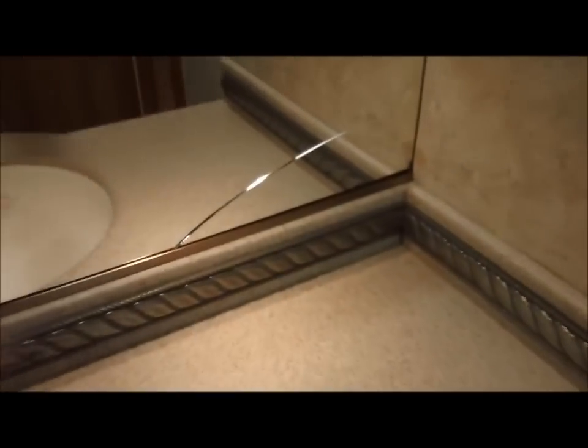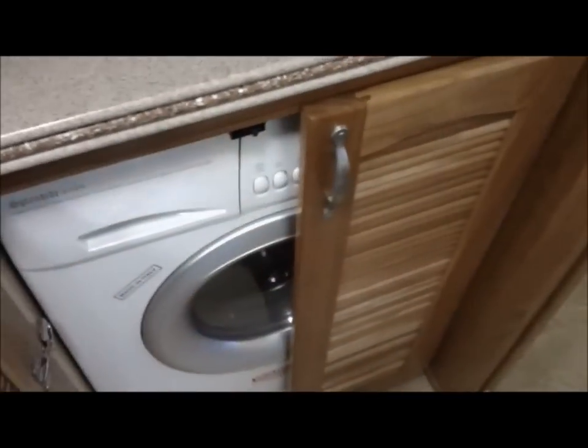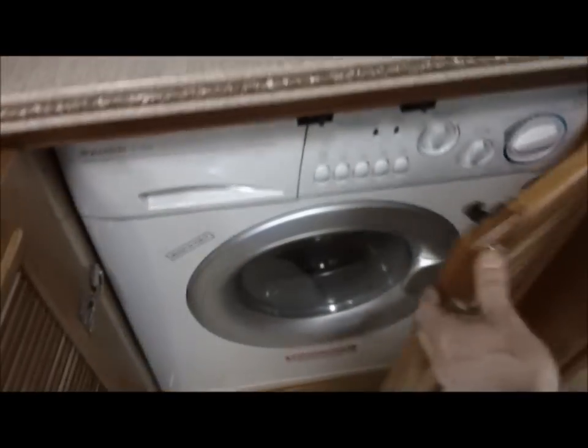Nice big garden tub, nice big medicine cabinets. I don't know how this happened, but it has a crack in the mirror. It's got a soap dispenser. And right in here is where the washer dryer is, combo unit.